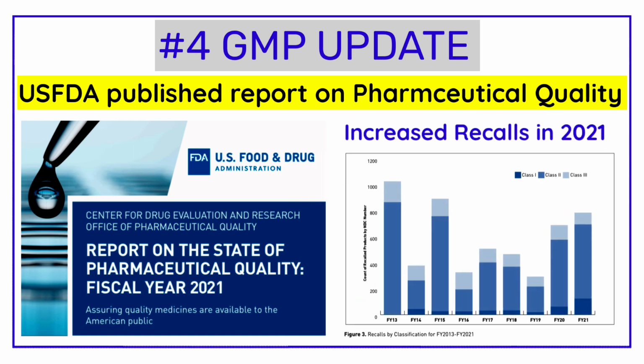One more important data point mentioned in the report is related to the increased number of recalls. So as per the report, the number of recalls for the fiscal year 2019 was approximately 300, and for the fiscal year 2020 the number of recalls was 700, whereas in 2021 the number of recalls was approximately 800.